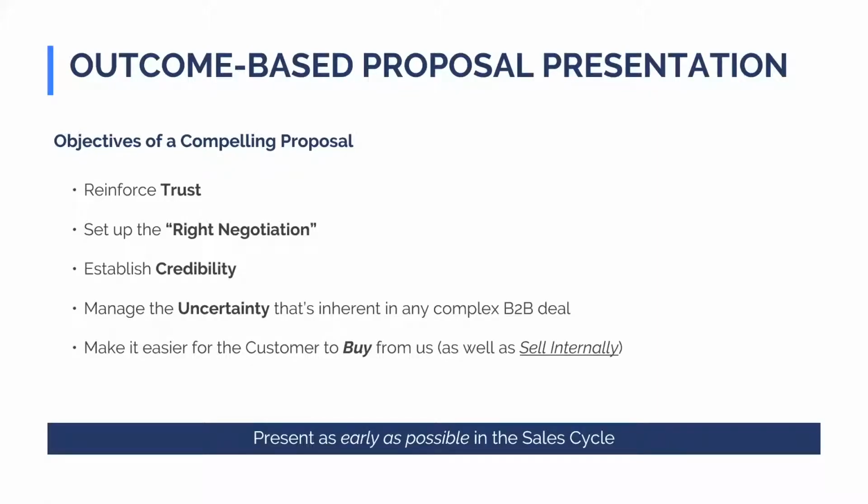These are the things that I believe a well-structured proposal can do. They can reinforce trust. Because you see, customers trust us not because of what we know about us, but what we know about them. We can set up the right negotiation. And a big part of my job and the work I do with both selling and buying clients is helping them position and negotiate critical deals. You could be the best negotiator in the world. If you're having the wrong negotiation, you're not going to get the outcomes you want.